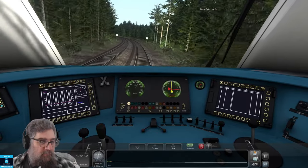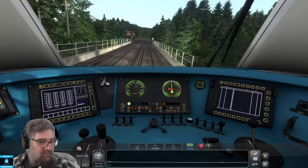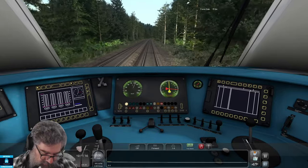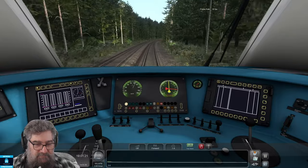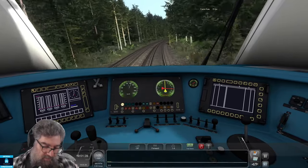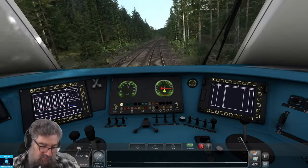So if we continued on from Bayreuth, we would join up with another Train Sim World 3 route. Which one is it? Oh, NJTE. Dresden Chemnitz is correct. And funnily enough, it also has a 612 on it. What a surprise. So we go down the hill here. Also part of Dresden Riesa, yes.